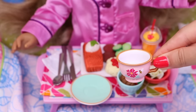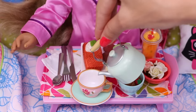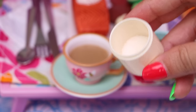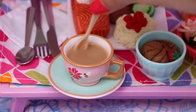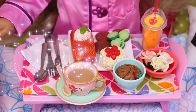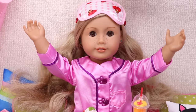And now it's time for the tea. Here's the teapot. Let's add a little sugar. And stir well. Perfect! Our super delicious breakfast is served. Oh guys, I'm so hungry!